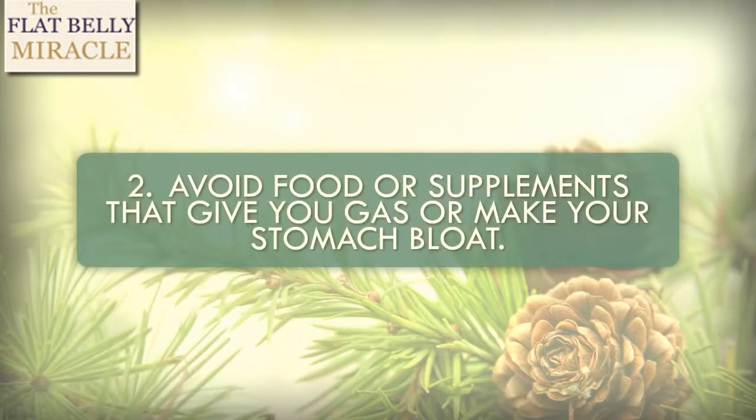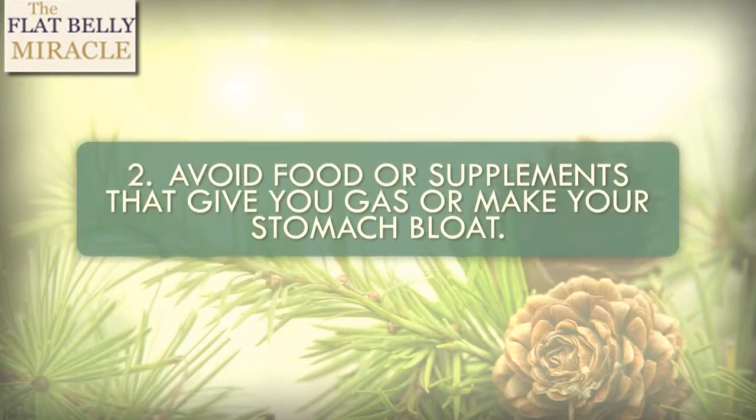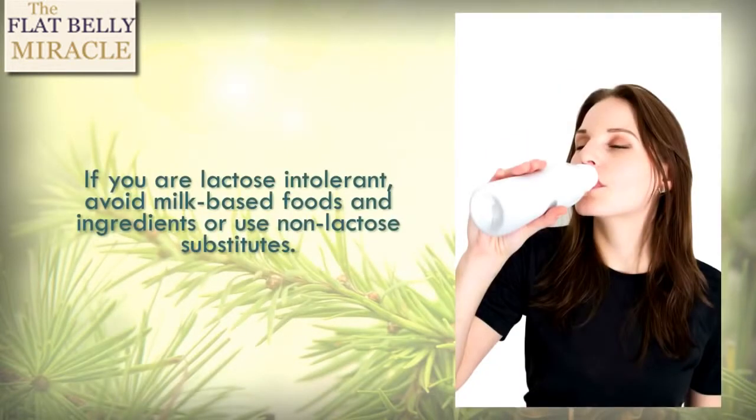2. Avoid food or supplements that give you gas or make your stomach bloat. If you are lactose intolerant, avoid milk-based foods and ingredients, or use non-lactose substitutes.